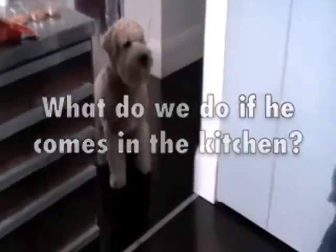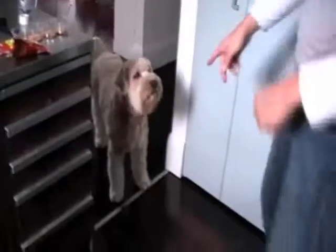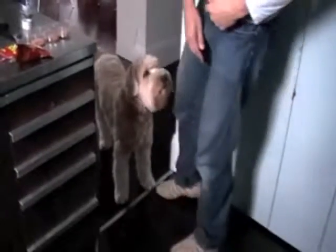Good boy. Okay, so out of the kitchen, when he backs off, praise him. When he's out the kitchen, we praise him. Now what we don't want to do is get him to think that every time he comes in here, if we chase him out, he gets a treat. We want him off the line. So we're actually going to say, out the kitchen, good boy. We don't want him in the kitchen at all.